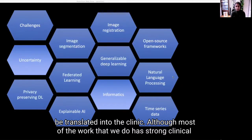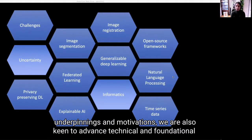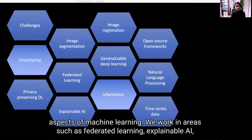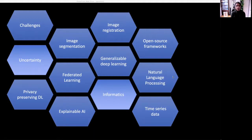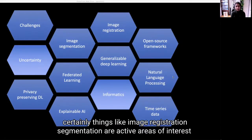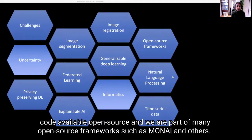Although most of the work that we do has strong clinical underpinnings and motivations, we are also keen to advance technical and foundational aspects of machine learning. We work in areas such as federated learning, explainable AI. We are very keen to explore the generalizability of deep learning models and improve them. Certainly things like image registration and segmentation are active areas of interest. And we are very passionate about being part of the open source community. We try to make a lot of our code available open source, and we are part of many open source frameworks such as MONAI and others.